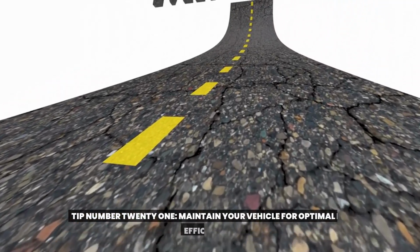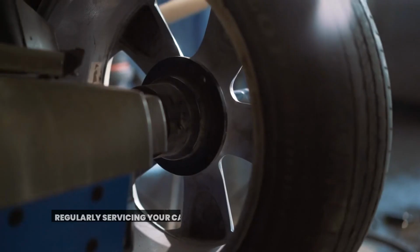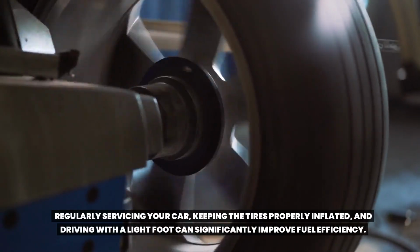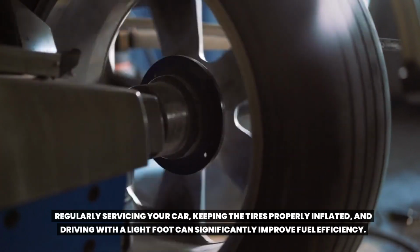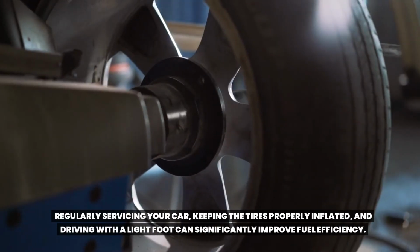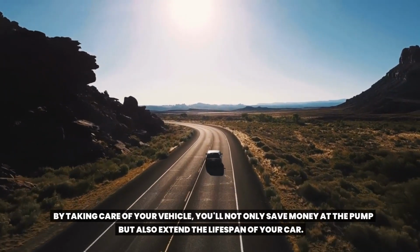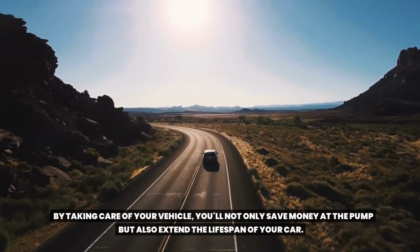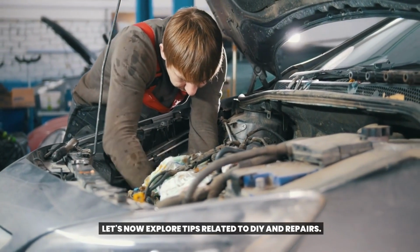Tip number 21, maintain your vehicle for optimal fuel efficiency. Regularly servicing your car, keeping the tires properly inflated, and driving with a light foot can significantly improve fuel efficiency. By taking care of your vehicle, you'll not only save money at the pump, but also extend the lifespan of your car. Let's now explore tips related to DIY repairs.